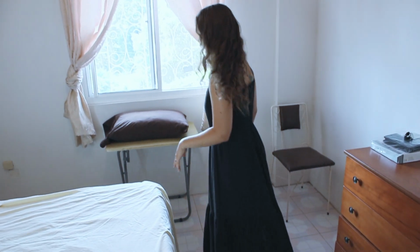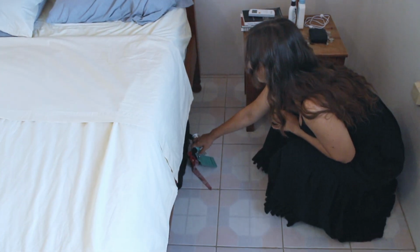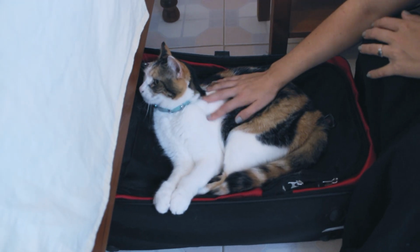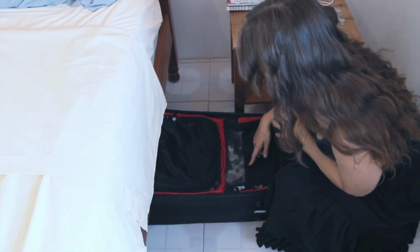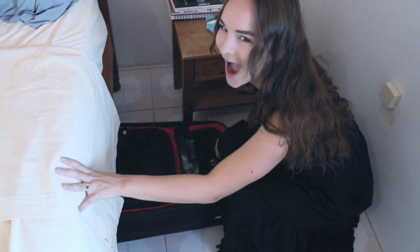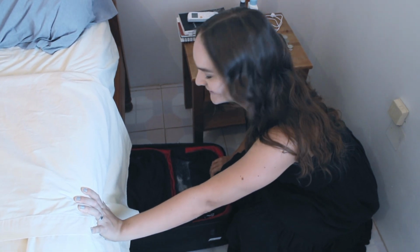Wait, come here. Under the bed cat storage. Oh, it's so hairy, it's gross. It is gross. It's not my fault, it's their fault. It's a nice little hammock. That is grosser than I thought. But we don't see it, it's under the bed. Or it's under the cat.